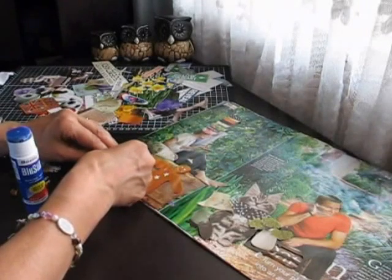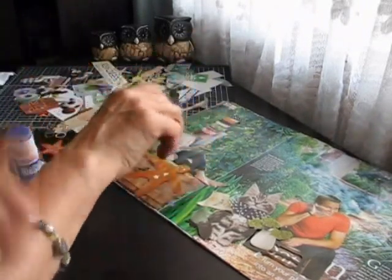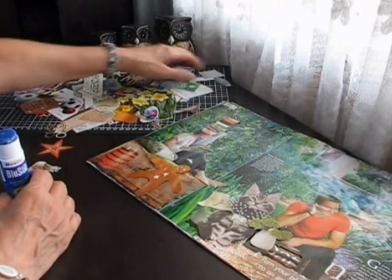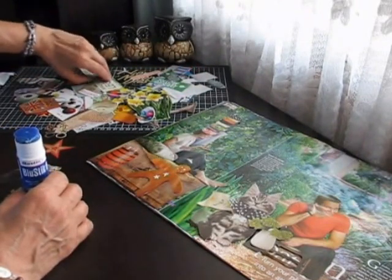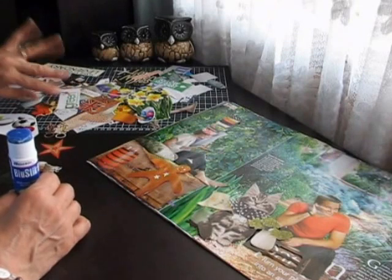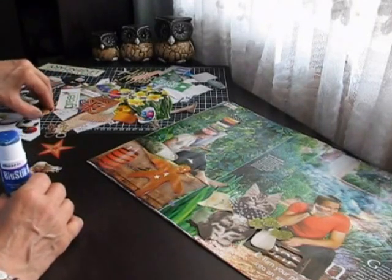I'm wearing bracelets today. I like wearing my bracelets, but I don't often when I'm crafting, because I ended up getting blue paint on one of my favourite bracelets, and it really upset me, so I won't wear jewellery and such, apart from my wedding bands. I won't wear them when I'm painting.